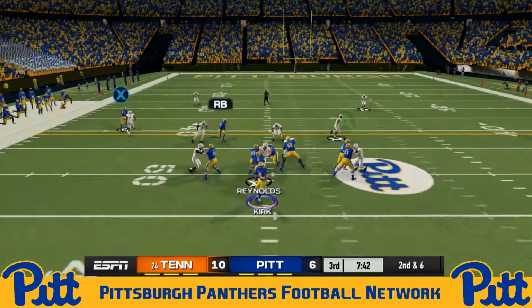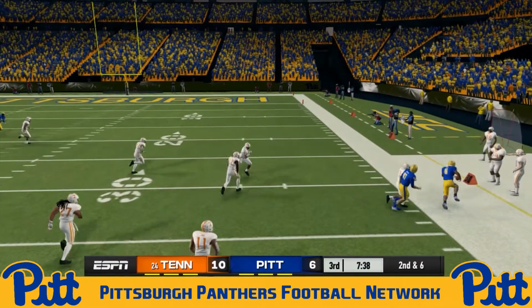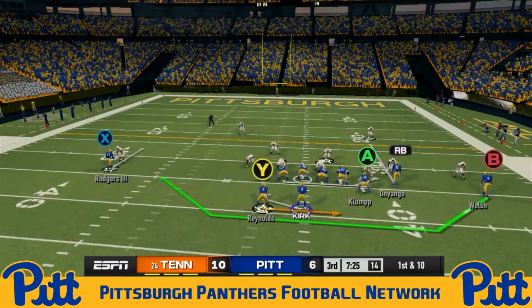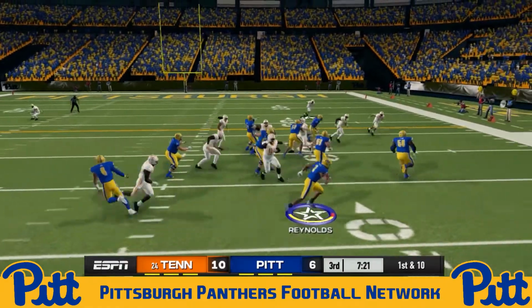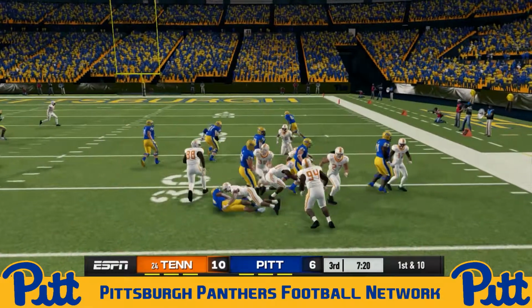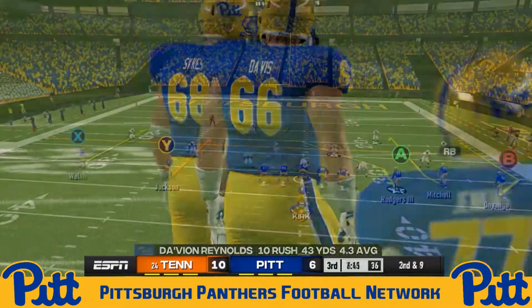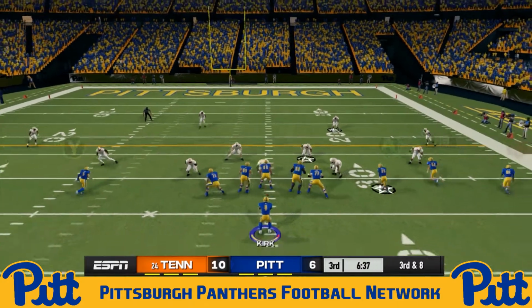It's going to be 2nd down. Play action now for Kirk. They're going to roll him out into open space. Plenty of room to throw, and he's got K.J. Welsh. 15 yards on the comeback route there. Great design play for the Panthers, and they're into Tennessee territory. It's going to be Welsh going in motion now. They'll hand it the other direction, though, to Davion Reynolds. Nowhere to run for the sophomore. 1-yard pickup. He's only averaging just a shade over 4 yards a carry on the day so far.